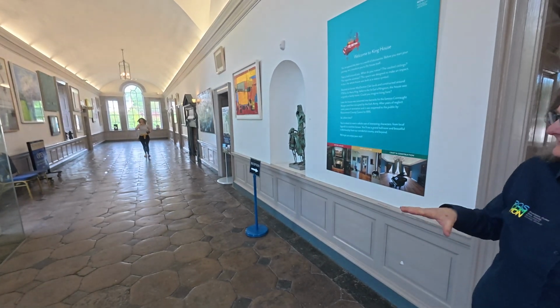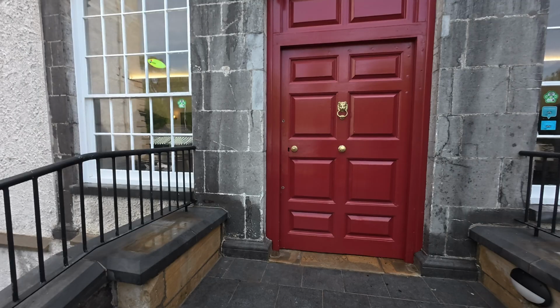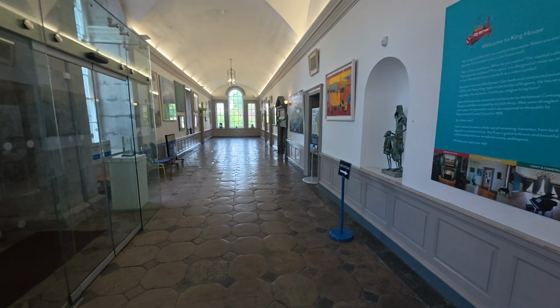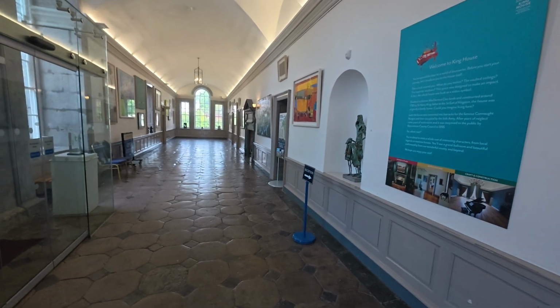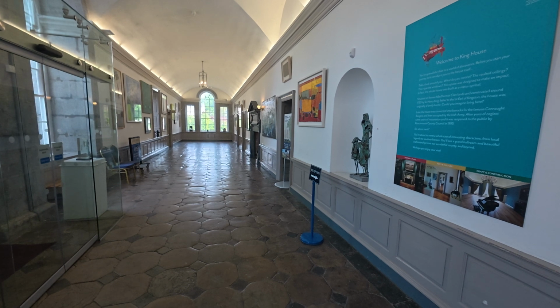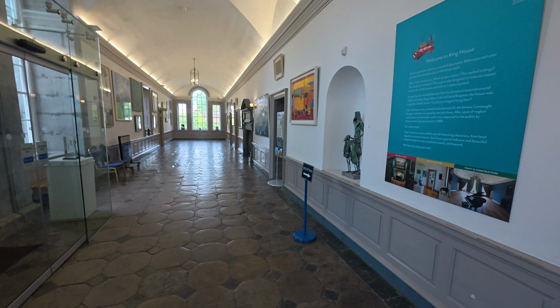So the door that you just came in through is the same door that Henry had put on the house in 1730, which says a lot for the nice quality of it. Yeah, I admired that last time, yeah. It's amazing, isn't it? Yeah. This floor is the original floor, which was all cleaned and re-put down properly when the house was renovated in the 1980s.